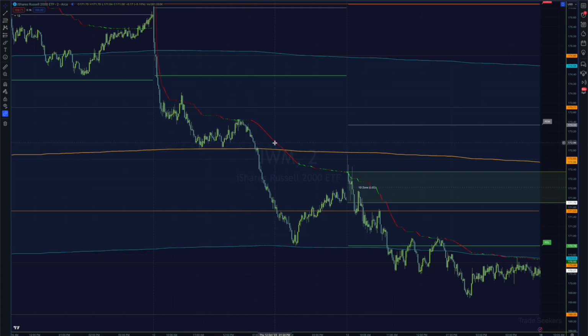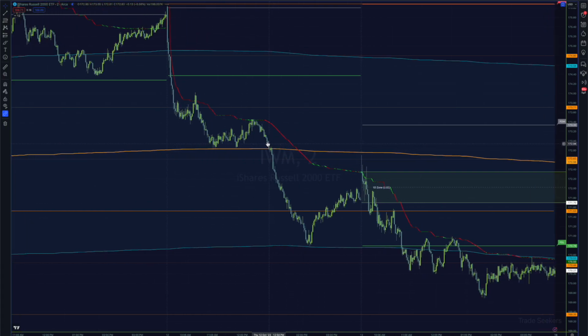And I believe this was the day I was on X saying Russ needs to break monthly TWAP or session TWAP up and hold monthly TWAP. Or if it breaks that, all hell's going to break loose. And I was trying to scalp long off of this. Sadly, Thursday that did not work out.